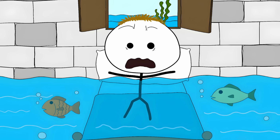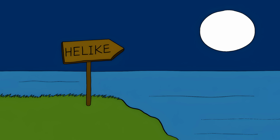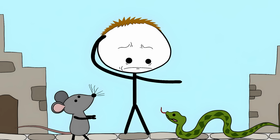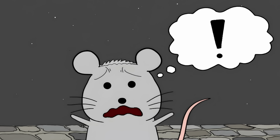Imagine going to bed in a thriving city and waking up at the bottom of the ocean. That's exactly what happened to the ancient Greek city of Helike. One winter night in 373 BC, the entire city vanished. Before the disaster, animals started acting weird. Rats, snakes, and even bugs were seen fleeing the city in massive numbers. It was like they knew something terrible was coming.